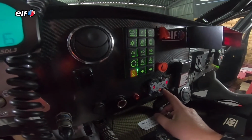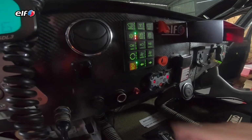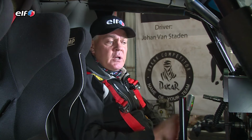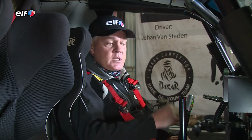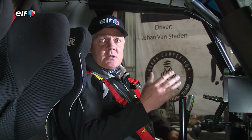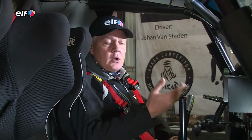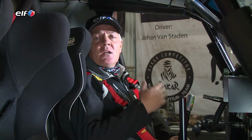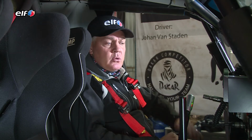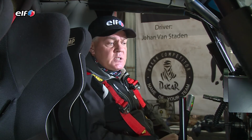This is a stereo communication system. It allows me to filter out some noise, set the volumes between me and the navigator specifically, and then we have a stage, a race stage and a road stage. The race stage specifically is allowing more engine noise to come in and more feedback noise to come in, whereas on the liaisons normally we go to the road stage, which filters that out. You can listen to music, make a phone call, link your Bluetooth, all those extra features.